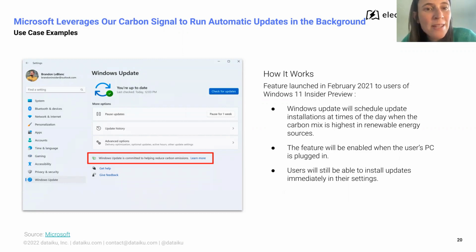So basically what happens is that the automatic updates are scheduled based on the forecast of CO2 intensity, and they run at a moment where it makes most sense, basically when the sun shines most or when the wind blows most. Of course, users are able to force installs if they really need it to happen, right?